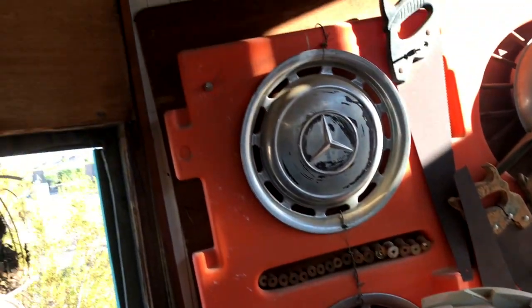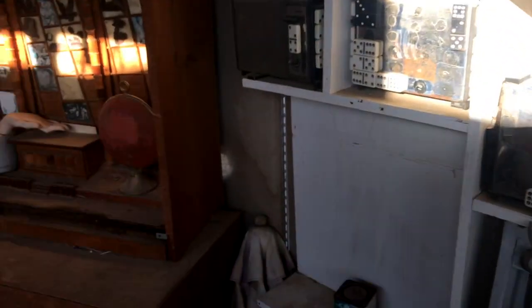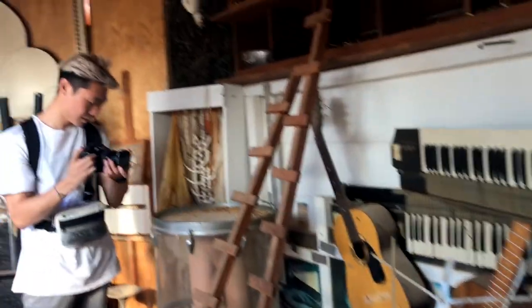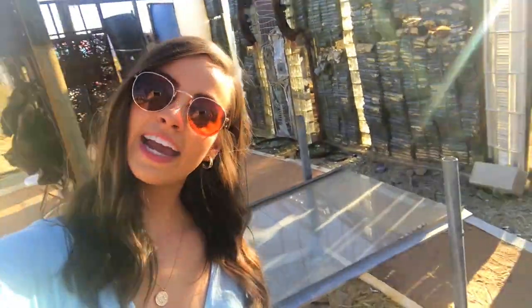This is so cool. Let me show you. Wow, wow, wow. A bunch of old computers. Some random old stuff. Now we're in a weird, I actually don't know, like theater situation. Broken glass on the ground. There's just stuff everywhere. This guy was so smart and creative.